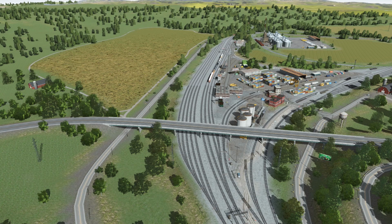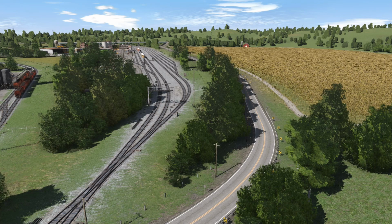If you're coming from Tidewater or the west staging yard, this is what you would be seeing. Again, the yard is divided with a little gap in between a north and a south section. And this is what the view would look like coming from the east staging track.